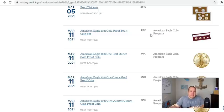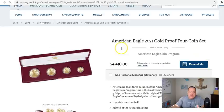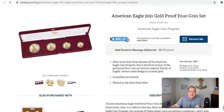All right, so let's go ahead and take a look at some of these coins. We're going to start out with looking at the 4-coin set that you could have bought at the tune of $4,410.